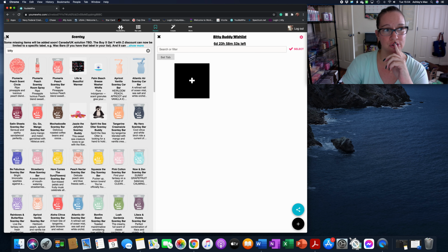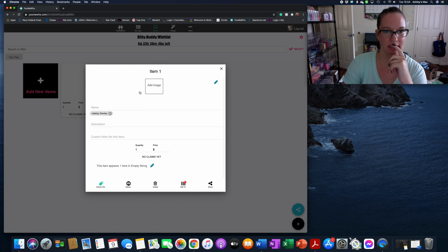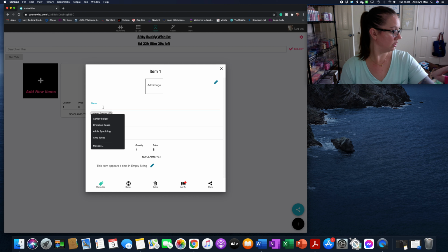But you could choose to add it without using their catalog. So you could add a new item, you could add a single item. If you have a picture of it already, you can add your own picture. You could say, okay.